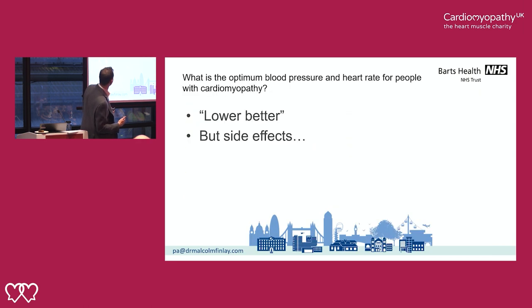There was a question that came through on email, and it said, what is the optimum blood pressure and heart rate for people with cardiomyopathy? I think that's a great question. What's the best? The guidelines would say the lower your blood pressure, the better, right? However, the lower it gets, the more symptoms people get. So your blood pressure's 100 on 70 in the clinic, and then you bend over and you black out. So that's no life, right? So we're balancing all these things.